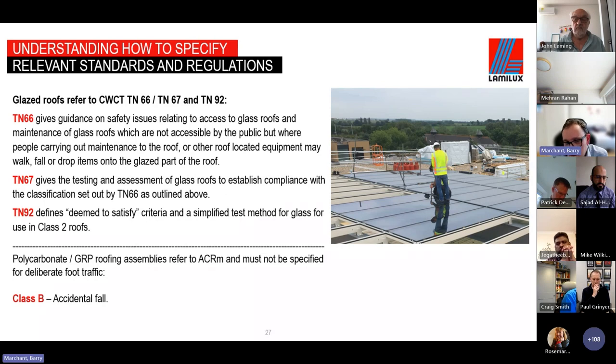However, there are differences between thermoplastic and glass roof lights. We're going to concentrate on glass today. There's a fair bit more to it. You can ask about thermoplastic later, and this is mainly used in commercial applications. And to be fair, lots of polycarbonate domes and barrel roof lights are not even used on commercial properties in this country as much as they are in the rest of Europe.